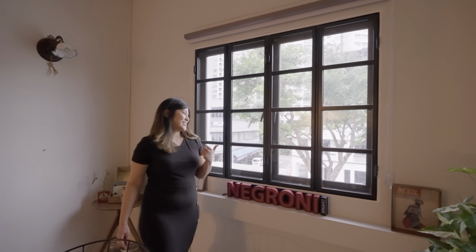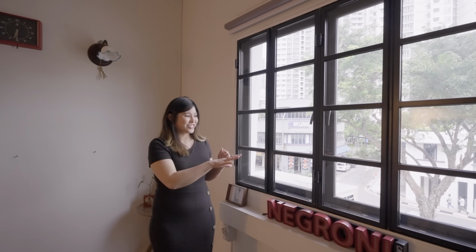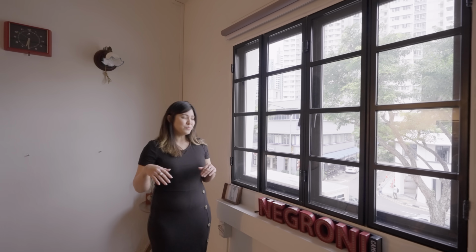Behind me, this is the really hectic Lavender Street, the main street over here. And we kind of like that there's movement and you can see the sky from this room.